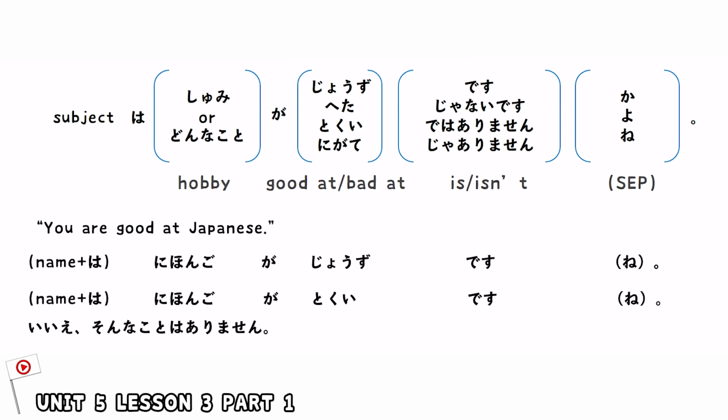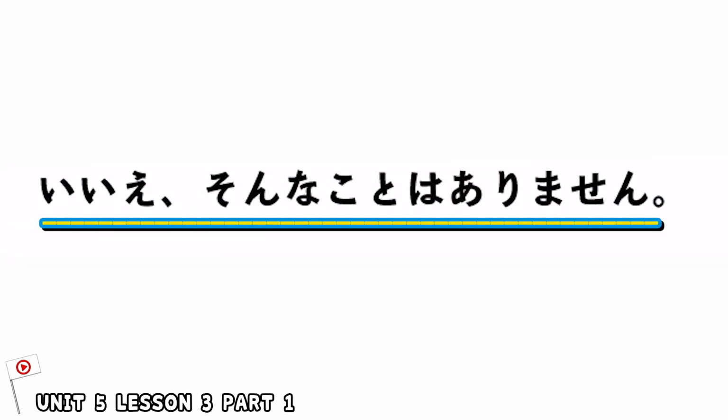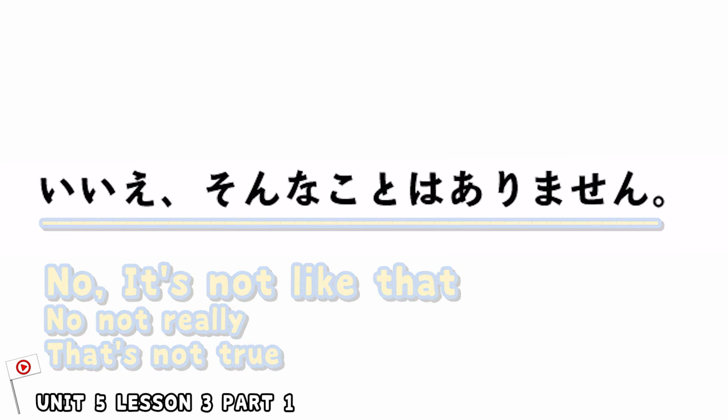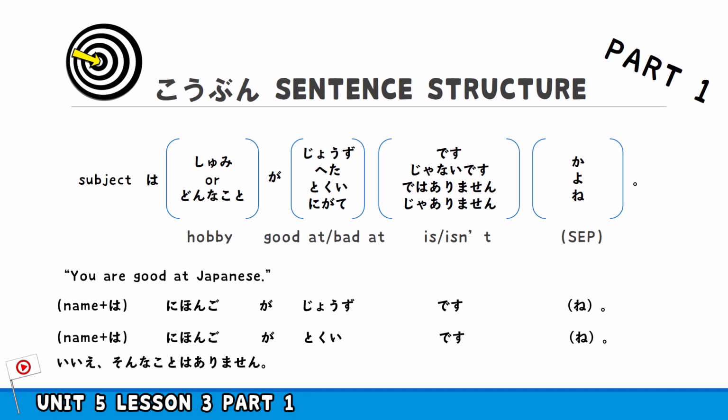Now, if someone tells you that you're good at Japanese, a polite way to respond is by saying what we have here at the bottom. いいえ、そんなことはありません. This means, no, it's not like that. This is a polite way of responding to someone's compliment saying that you're good at Japanese. While it might be normal in English to say thank you after someone compliments your language skills, in Japanese this might sound a little boastful.